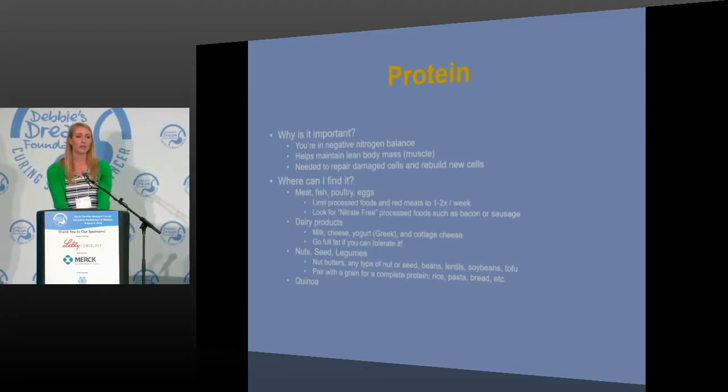This is my number one recommendation for helping you not only maintain your weight, but also stay healthy during treatment. Why is it important? Oftentimes in critically ill patients, or patients going through a lot of different treatments, we are in negative nitrogen balance. What does that mean? It means that a healthy, normal person takes in protein and excretes about the same amount out. They're kind of in a balance. However, when you're critically ill, you take in protein and you're excreting out more protein than what you ingest.